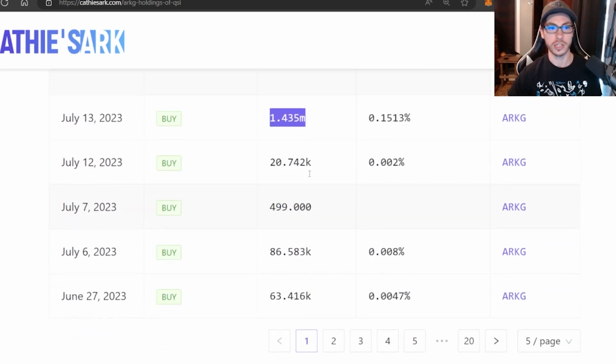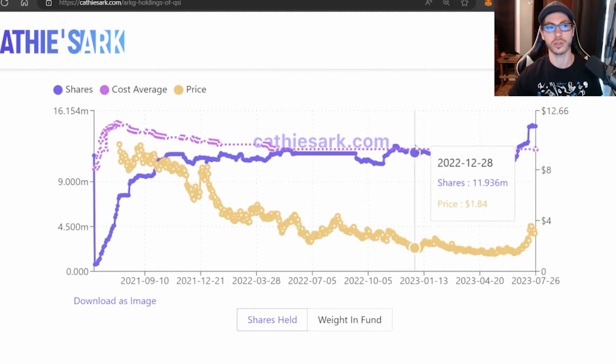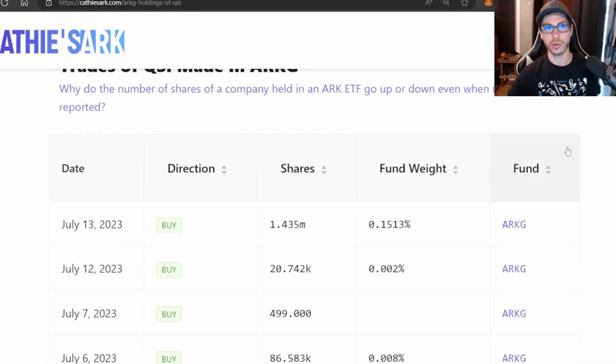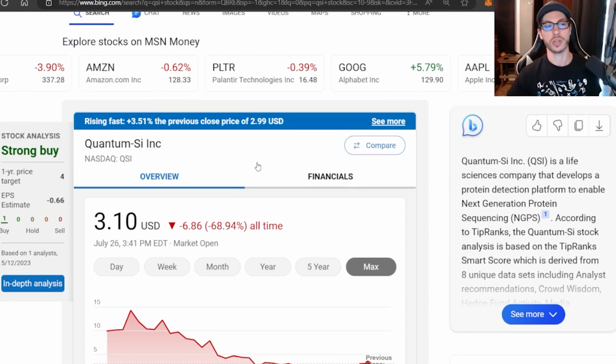As you can see, she continues to add shares very aggressively to her ARKG, which is her genomic revolution ETF portfolio. She added these, like I said, just around 10 days ago. She continues to be very bullish on this company. This one did IPO, went up to around a high of $14, and has been in a downtrend ever since, but we have momentum now and this stock is going up. There's a lot going on with it.